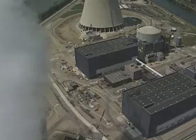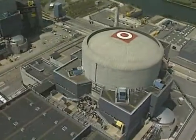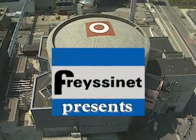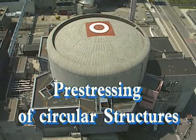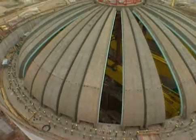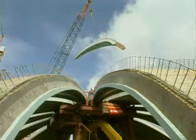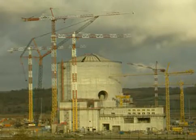For example, the concrete shell containing the reactor must be able to withstand the impact of a crashing plane and also resist the pressure of escaping gas in case of accident. This results in a reinforced concrete cylinder closed by a dome culminating at 80 meters or so, the whole structure being internally strengthened by steel tendons with a possible total weight of nearly 1,500 tons.